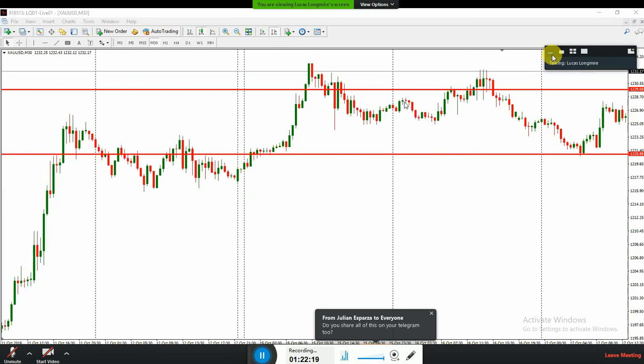I don't trade news. FXCM might have price data. I'm not sure, I don't use any other broker. TP1, TP2, get out, get in, get out, move on with your day. What is the signal for tomorrow? If there's no setup, there's no signal. If there's no setup, I can't give you a signal.